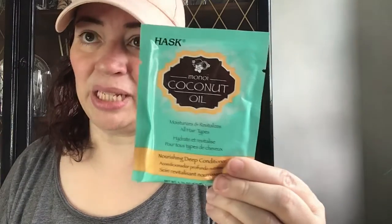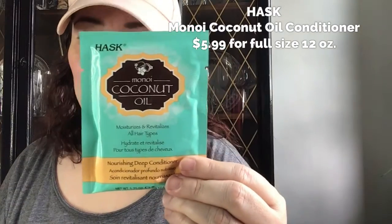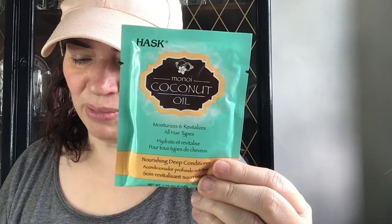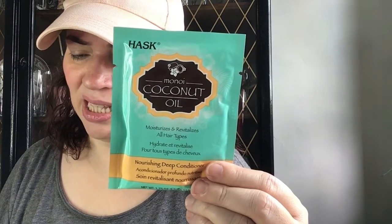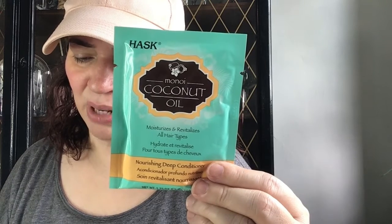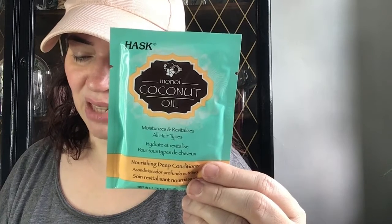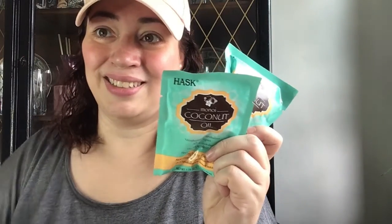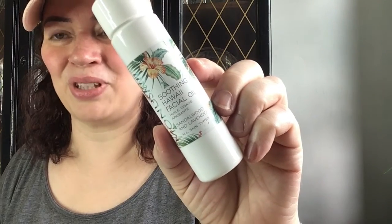This is from the company Hask, and this is their Manoi Coconut Oil Conditioner. Say hello to a tropical treat with this hydrating hair conditioner infused with softening Manoi oil, a blend of Tahitian gardenias and coconut oil to hydrate and strengthen. This conditioner protects against damage by softening and strengthening your locks. Plus, who doesn't love a little something extra? So this full price, it's at 12 ounces and it's $5.99. Interesting, because this looks like it has the same flower packaging as on the box for GLOSSYBOX.